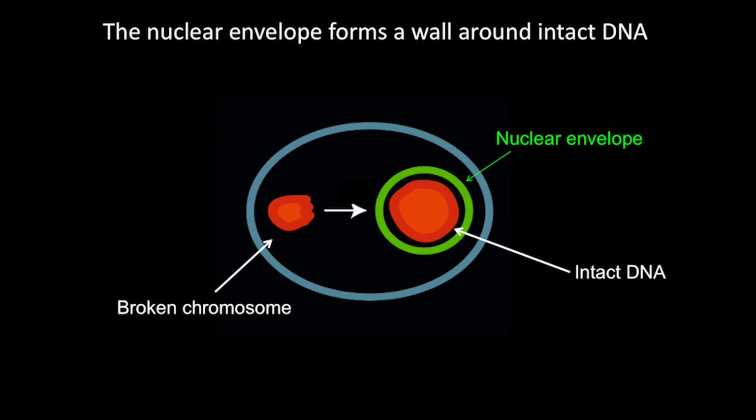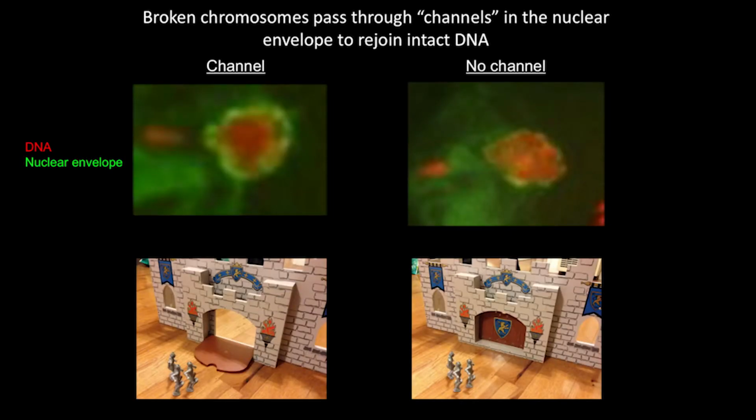So normally, your DNA is surrounded by a structure called the nuclear envelope. Think of the nuclear envelope as a wall that surrounds a castle. And while this wall is important for protecting your DNA against any potential foreign invaders that may try to damage it, it's also problematic, as you would expect it to act as a barrier that would block a broken chromosome from rejoining the DNA at the end of division.